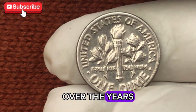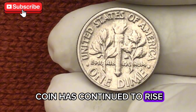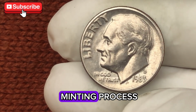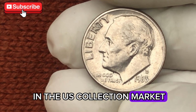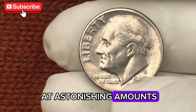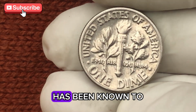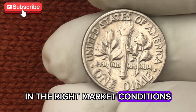Over the years, the value of the 1983 USA 1 dime coin has continued to rise, with the most well-preserved examples fetching impressive sums at auction. What was once a minor mistake in the minting process has become one of the most valuable coins in the U.S. collection market, with some of these rare dimes now valued at astonishing amounts. In fact, the most valuable 1983 USA 1 dime coin with the misplaced mint mark has been known to fetch as much as $117,000 in the right market conditions.